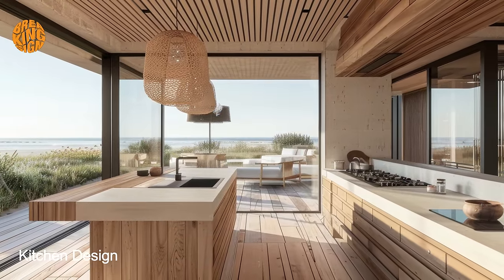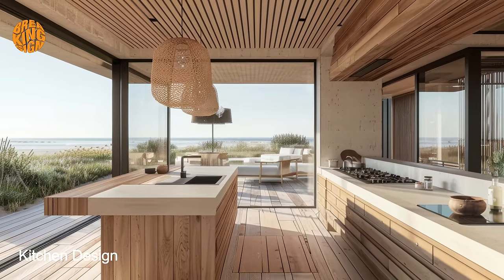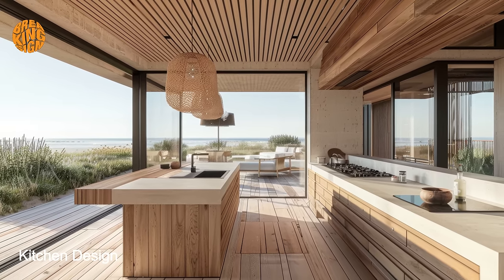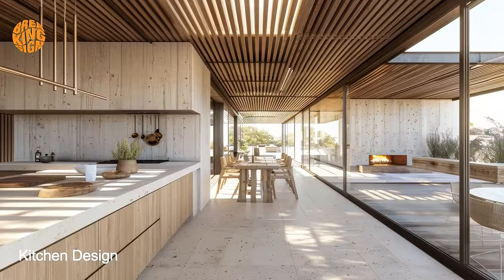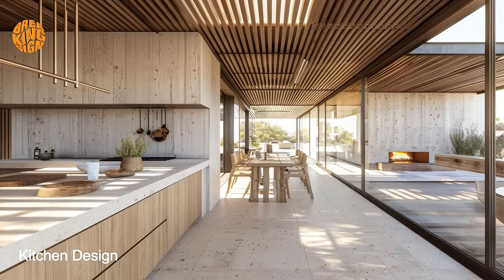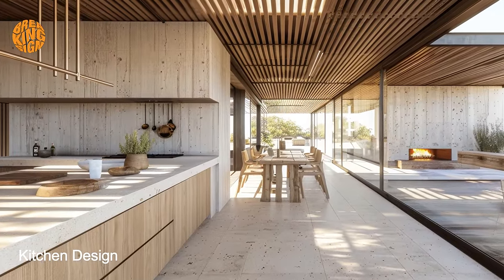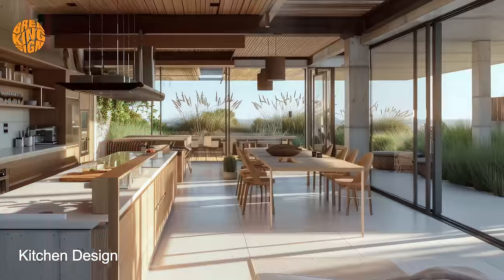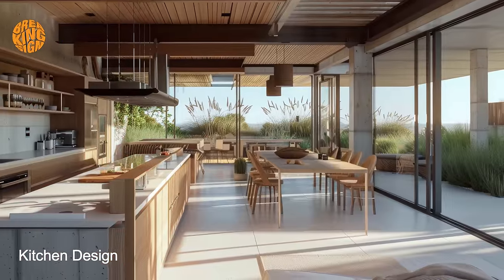Lighting plays a crucial role in Scandinavian kitchen design, with an emphasis on natural light and ambient illumination. Large windows, skylights, and glass doors flood the space with sunlight, creating a bright and airy ambience that uplifts the mood and enhances the sense of spaciousness.